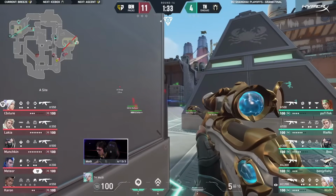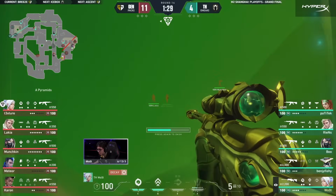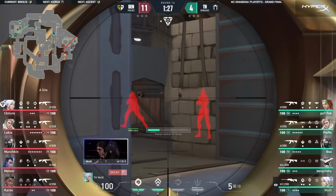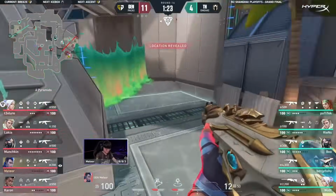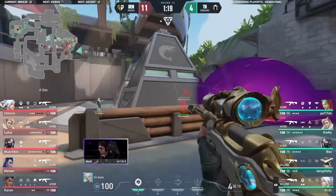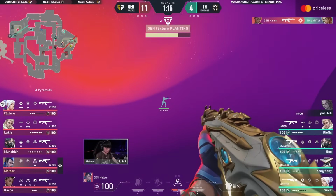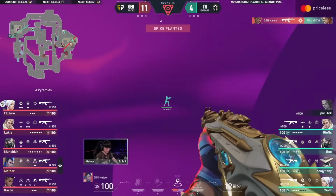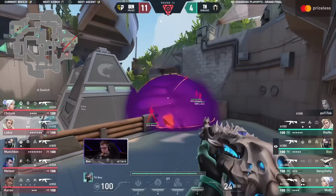Gen.G decides to go for a straightforward execute on A, using their Yoru ult to entry. Woot is cleared out of his aggressive opping angle, and Heretics have now backed off to find a different timing to try and fight Gen.G. Usually, you would be able to punish attackers once the Viper wall comes down, but because Gen.G have 2 controllers who can cycle their smokes, Gen.G have some more time to work with. Now, Gen.G don't have any good timings to play aggressively, and just have to wait until Heretics come to them.